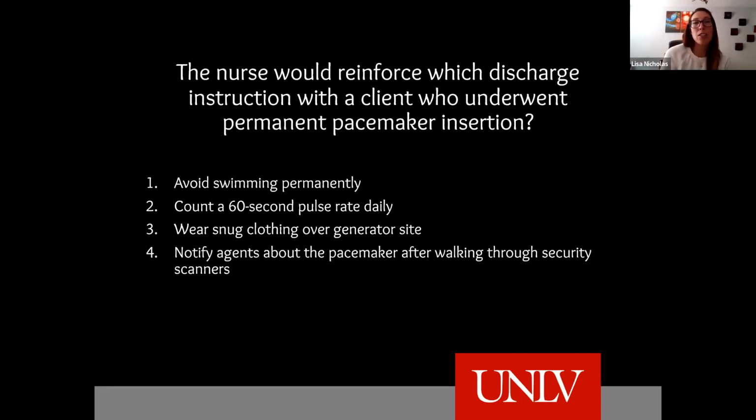So our correct answer is going to be number two, to count a 60-second pulse rate daily. This is going to help you keep track of a pattern of what your heart rate is doing. And so you really want to teach your patient how to do that, have them return demonstrate so that they know how to count their pulse and to write it down in some sort of journal. That way they always have it to bring to follow-up appointments with them.